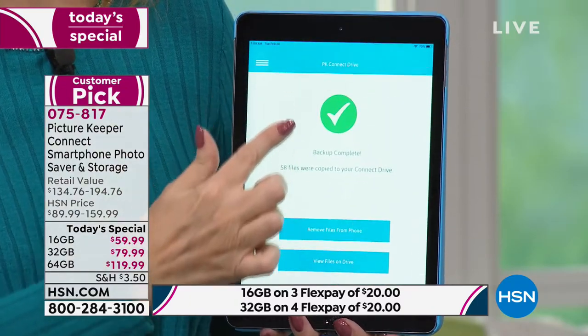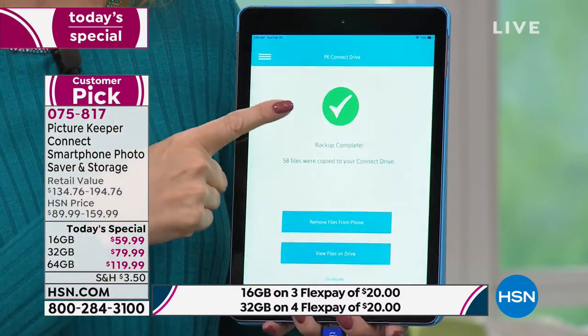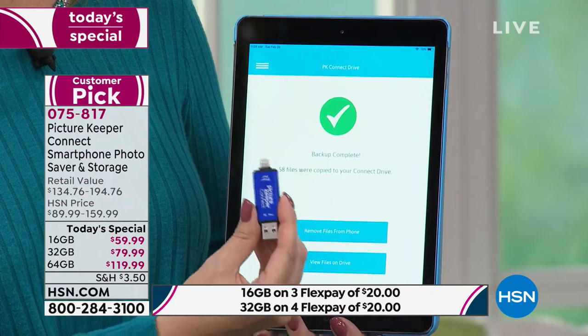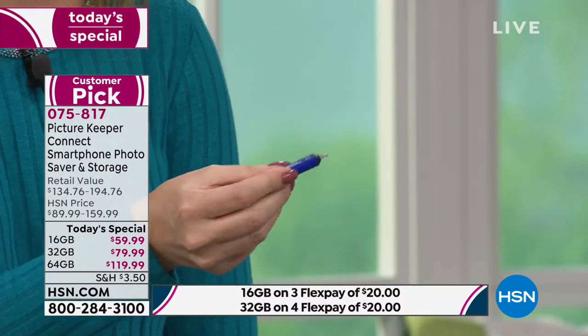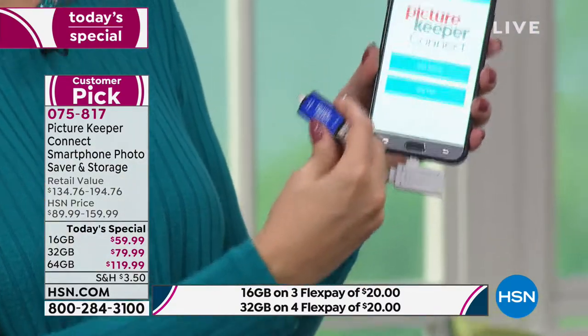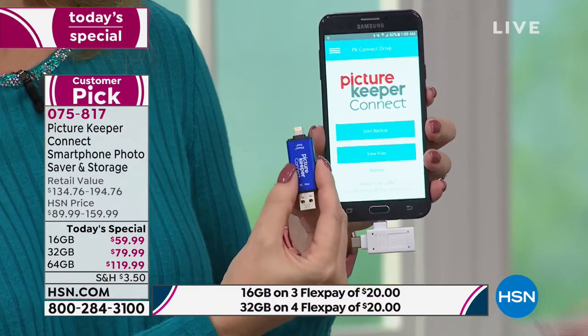But take a look at this. So I have backed up all of those photographs of my grandmother's folder, nearly 60 pictures. It took a little bit of time, a couple of minutes. That was it. Now I can just take out my Picture Keeper Connect. I can take this to any Android phone, and I can put those pictures, if I want them to all match, onto my Android phone. I could put those pictures onto my Kindle Fire. I can put those pictures anywhere. Onto your computer.